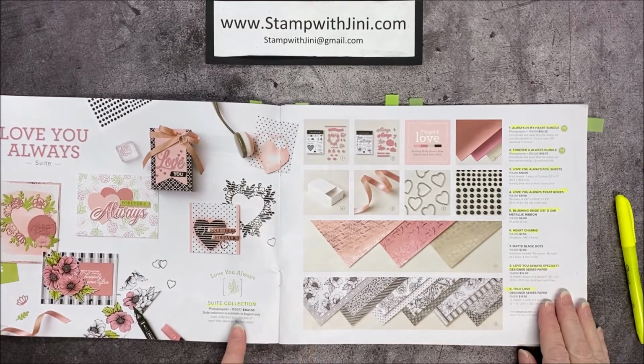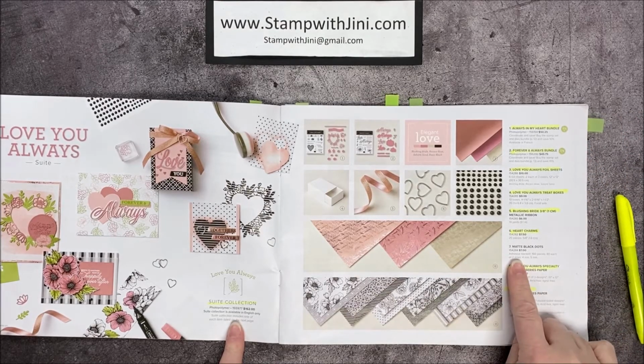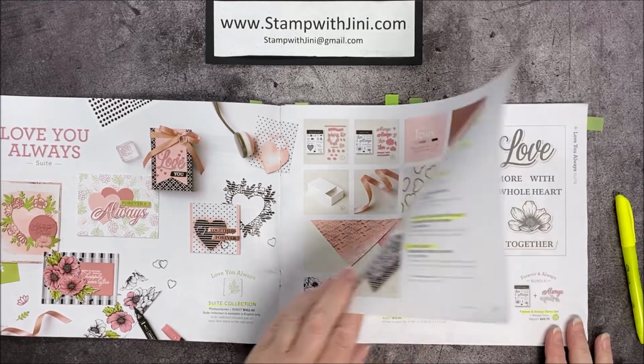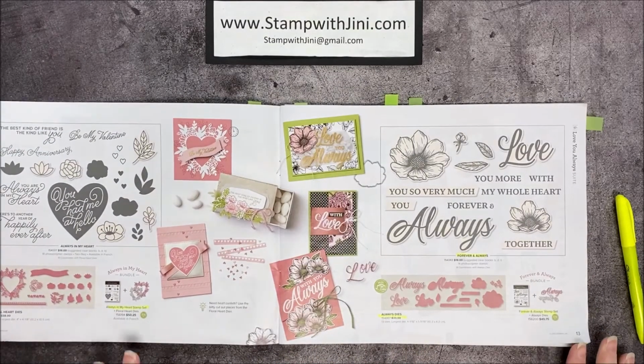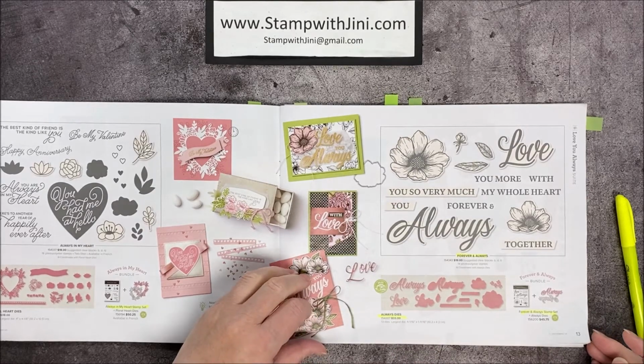The Love You Always suite is going to be retiring, and then everything on page 11 except the matte black dots will be retiring. On page 12, you'll want to mark the bundle here as retiring, and then on page 13, all 3 of our items here are going to be going away.